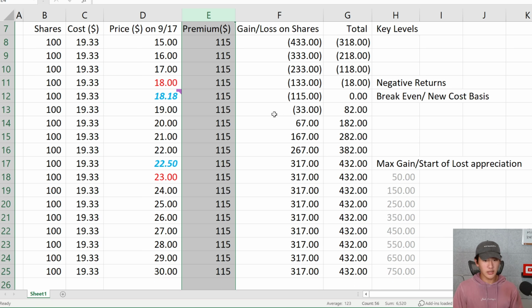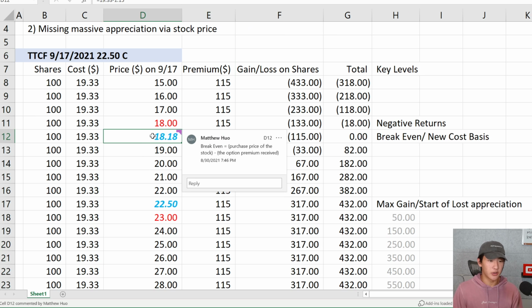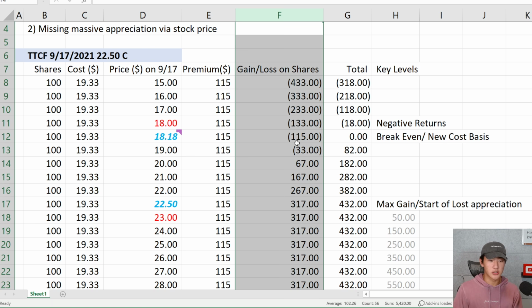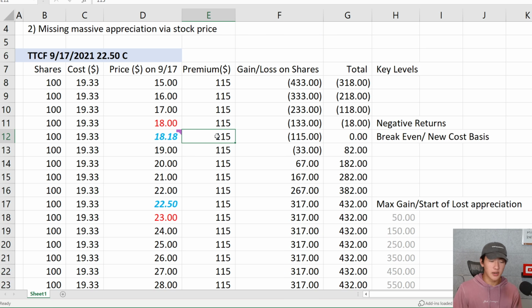So if the stock is at $18.18 and I bought it for $19.33, then just looking at the gain or loss on my shares, I've lost $115 based on this move down. However, I made $115 from the premium, and therefore my total break-even is zero, right? It's at break-even. So this can also be seen as my new cost basis, but that's a little too complicated for one video, so I want to keep this moving here.